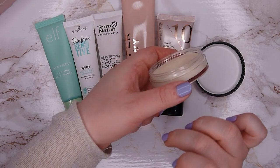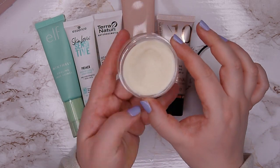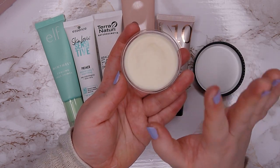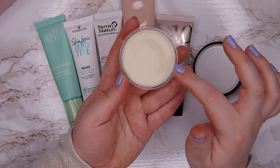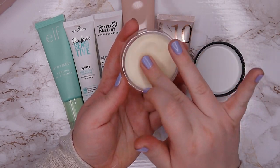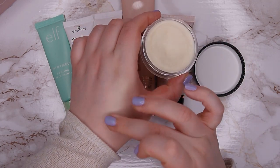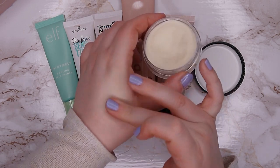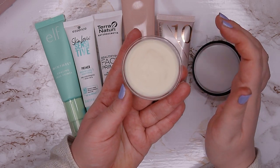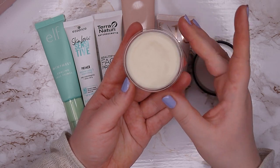Don't know if you can see it on camera actually. It looks quite nice on camera now, but when I apply it in real life, it's just too golden for me. I'm very fair and I have a cool undertone, so everything that has the slightest yellow tint to it is just not working on my skin. And I feel like it does actually look quite nice, but it's not very glowy or not very luminous. So I think if you want a luminous primer, you can find something that is way more illuminating than this one here. So for me, the color is just not right, so I'm going to declutter this one.